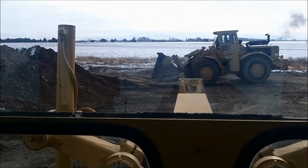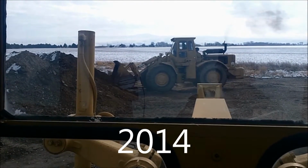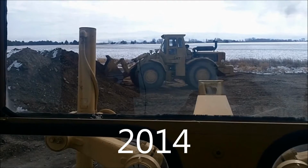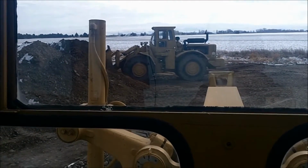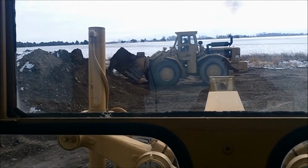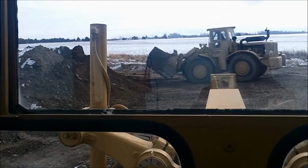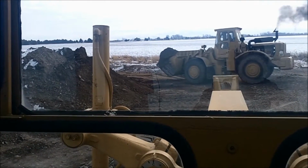Well, he's pushing this pile of crap in the pit we dug over there. This is all junk that's been hauled in by another contractor. And we've dug a hole on the other side of it to take pit run gravel out and to get this stuff down a little deeper.